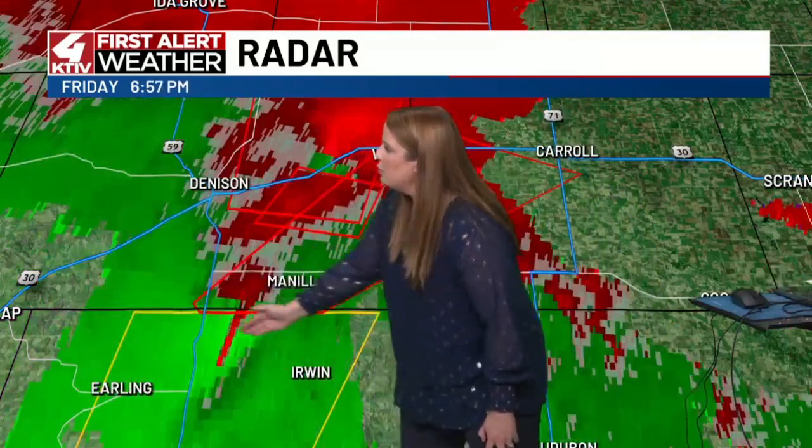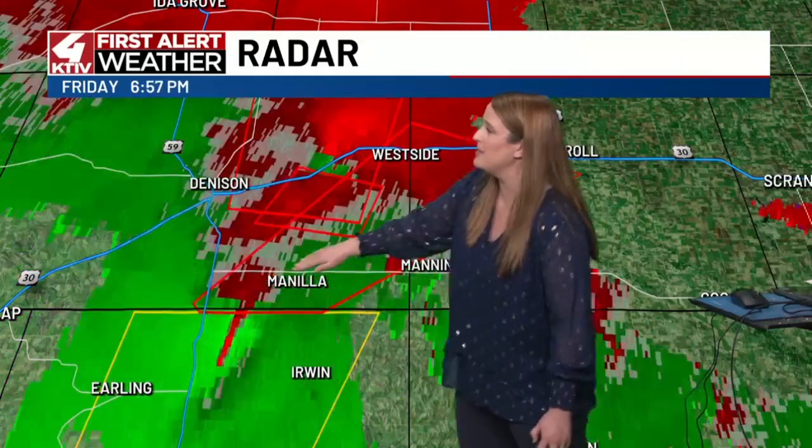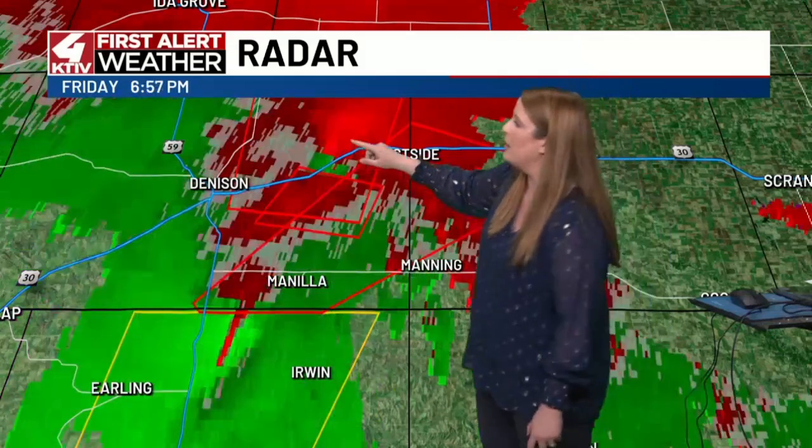So this is our new tornado warning. It's just on the very corner southwest of Manila, heading toward Manila or just to the northwest side of Manila and to the northeast. And then we have another, potentially stronger, rotation showing up on radar that is currently crossing Highway 30.